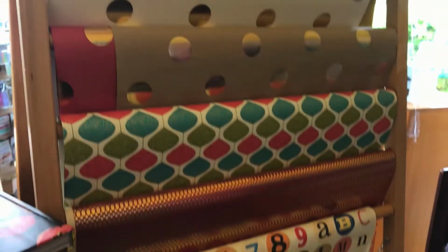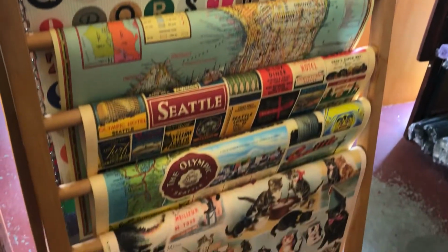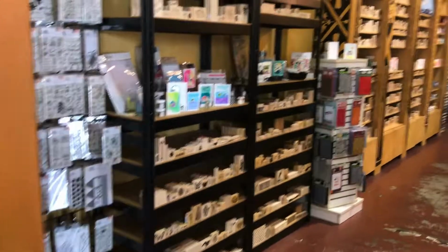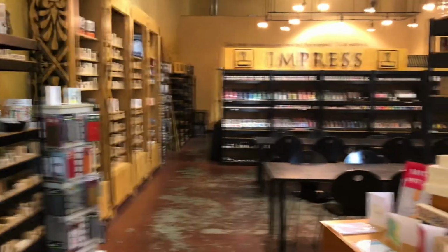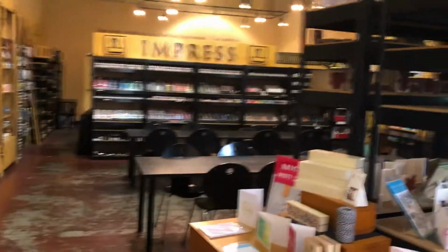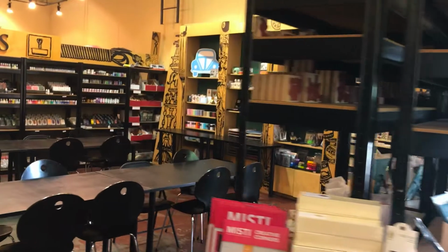Here's some really fun papers that would be great for art journaling or wrapping presents or maybe just card backgrounds. And again, I'm just kind of panning around so you can see the selection of stamps and everything. That back wall we're going to do a close-up on in a minute so that you can see the type of products that are sitting on it.